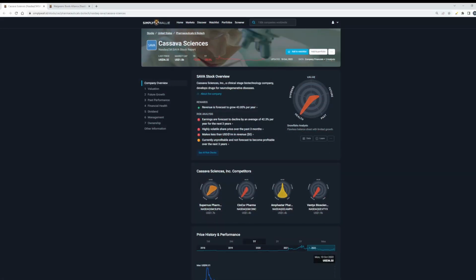SAVA Sciences Inc. is a clinical stage biotechnology company that develops drugs for neurodegenerative diseases. I don't know if I said that right, but anyway, revenue is forecast to grow by 43.85% per year, and here you can see a lot of the risk, so I'll just read them out. Earnings are forecasted to decline by an average of 42% per year over the next 3 years. High volatility share price over the past 3 months, and it also makes less than $1 million US in revenue, because it is pretty much a research factory, and it's currently unprofitable and not forecast to become profitable over the next 3 years. That's because it's all hinging on this research to make it money, because eventually if the research is good and it cures this disease, it will then on sell the data that it gets from there to other companies who will then make up the drug and dispense it, and then they will sell that medicine for a lot of money.